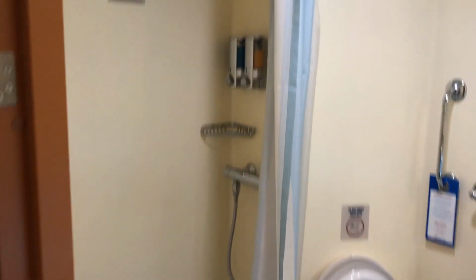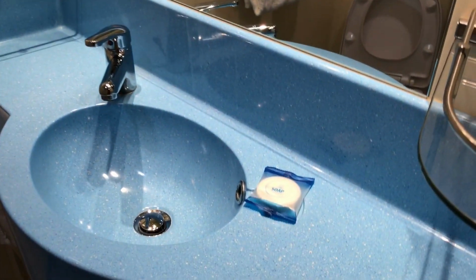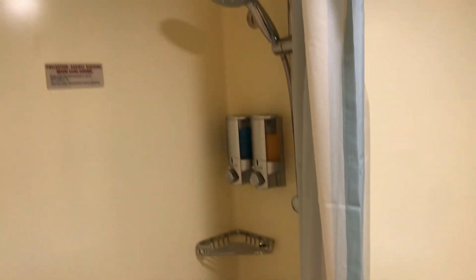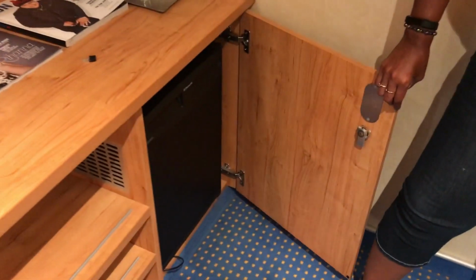And the bathroom. There's the typical with the sink. And then the toilet. And the shower. It has your own lotions and stuff. Okay. Then there's a TV, bigger TV than usual. Yeah, that's nice. Then down here, oh, fridge.